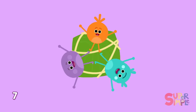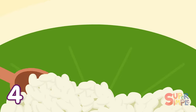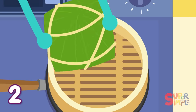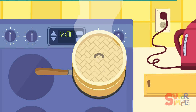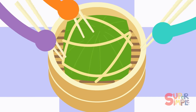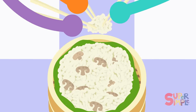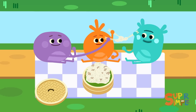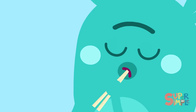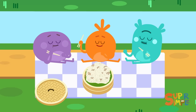Seven, six, five, four, three, two, one. Bumble Nums, you've done it again. Now dig in. How does it taste, Bumble Nums?